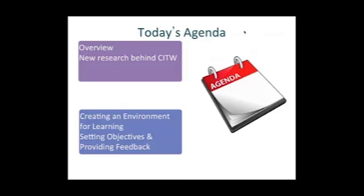Today's agenda will begin with an overview of Classroom Instruction That Works and what's different between the original book that came out in 2001 and the second edition, which just came out last year, the end of last year. And then we're going to talk about creating the environment for learning, specifically the strategies of setting objectives and providing feedback and how they play out in this new framework that we've developed.